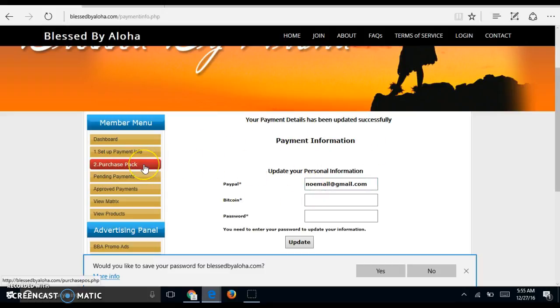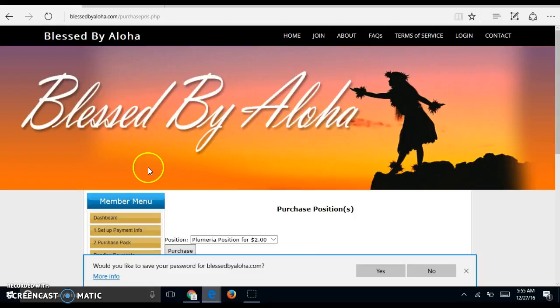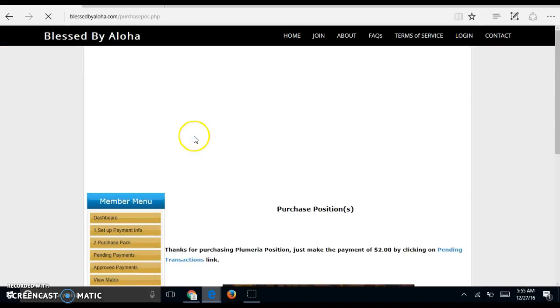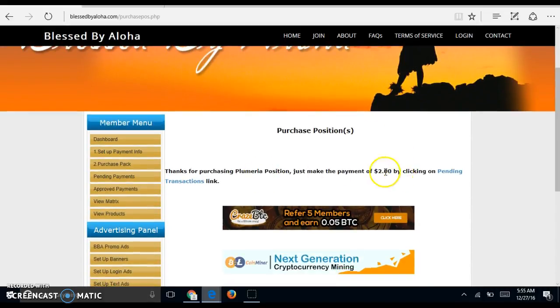We're going to move right along to step 2, which is purchase pack. So I'm going to go ahead and click that. Now with this system, there are only 3 levels. And you see this little drop down button here? This is how you get to level 1, level 2, and then level 3. That's it. So for the purpose of this, we're going to go ahead and click on purchase level 1, which is $2.